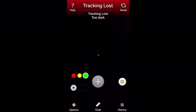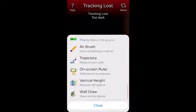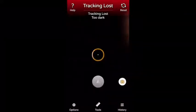Air Measure is an app that I think anyone can use, but if you're a construction worker, architect, interior designer, or decorator, it's perfect for you. So you have all of these options here that you can actually go ahead and use. It's pretty cool. You point and shoot a ruler, so you would point that circle into one spot, and then you press the little gray button, and then you can measure whatever you want.